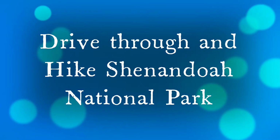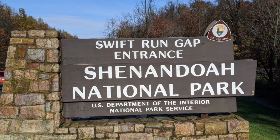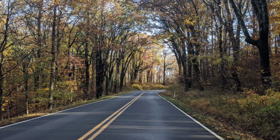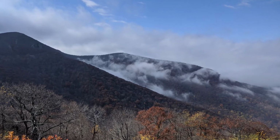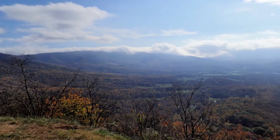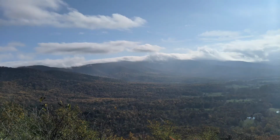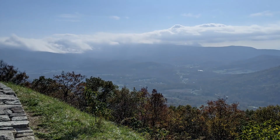Number 5, driving through and hiking Shenandoah National Park. Shenandoah National Park is a must when in Virginia. Skyline Drive runs 105 miles north and south along the crest of the Blue Ridge Mountains in Shenandoah National Park and is the only public road through the park.